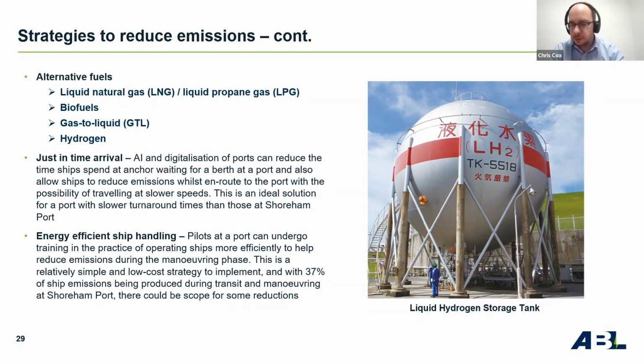GTL diesel, gas to liquid. This is currently used by Shoreham already. The benefits of this are currently being monitored by Emitter. But the drawback of this is that it is more expensive than conventional diesel. And then hydrogen, which Shoreham are big champions of.